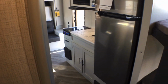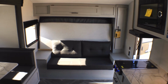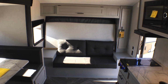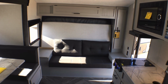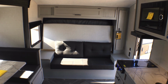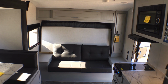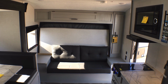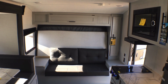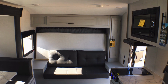So okay guys, that's going to wrap it up for the interior of the 178 BHSK and BHSKX, because again, as previously stated, the interiors are the same. The difference is only exterior. So let's go ahead now and we'll jump onto the outside, talk about a couple of the differences between the two, and we'll see what you think. Let me know which one you prefer. Do you prefer the standard series or do you prefer the platinum series?